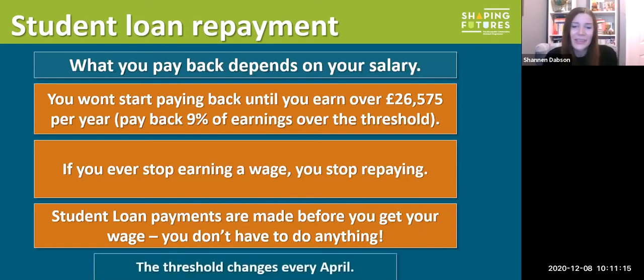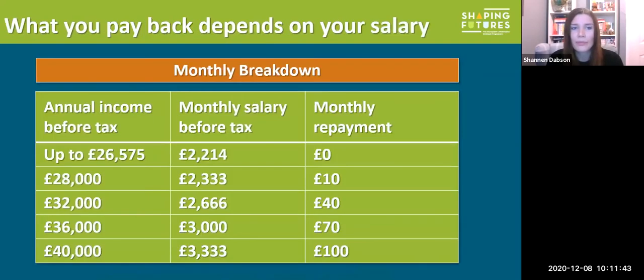It's also important to note that the threshold does change. So every April, it tends to go up by about £500 at a time. So it does keep steadily increasing. So it might be that one year you start paying back your student loan because you're at the threshold, but then the next April, the threshold might increase and therefore you will have to stop paying because you're not above it. So it's good to know that you're not always going to be paying back that money either.